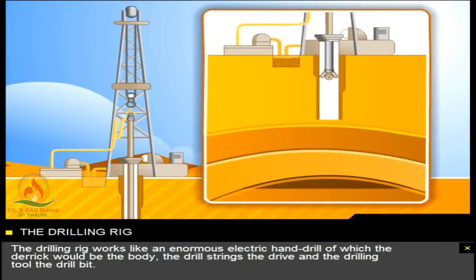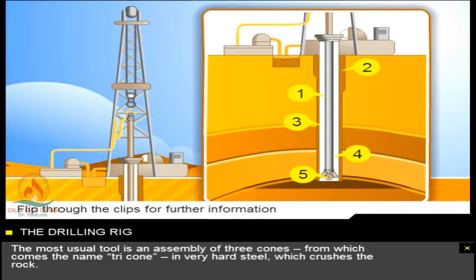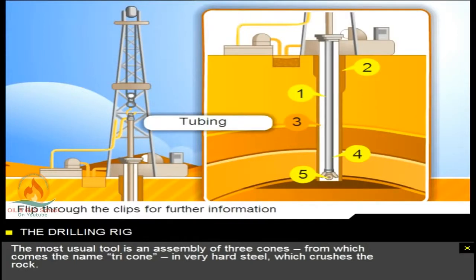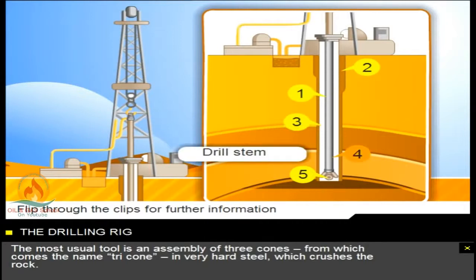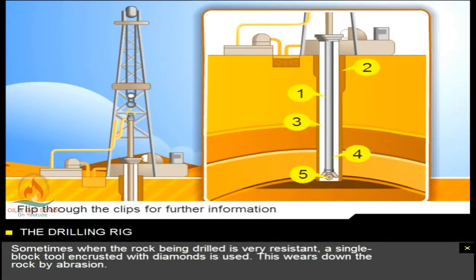The drilling rig works like an enormous electric hand drill, of which the derrick would be the body, the drill strings, the drive, and the drilling tool, the drill bit. The most usual tool is an assembly of 3 cones, from which comes the name tricone, in very hard steel, which crushes the rock. Sometimes, when the rock being drilled is very resistant, a single block tool encrusted with diamonds is used. This wears down the rock by abrasion.